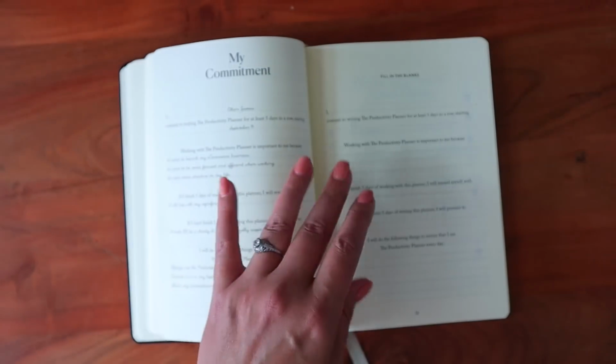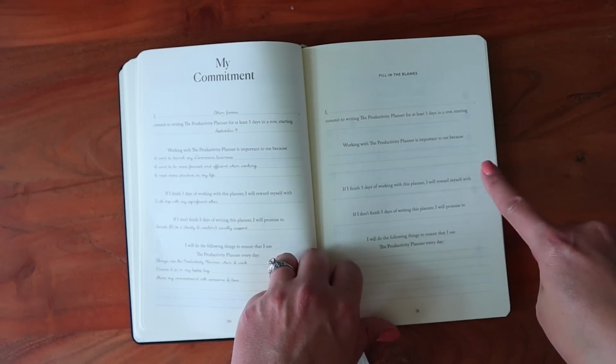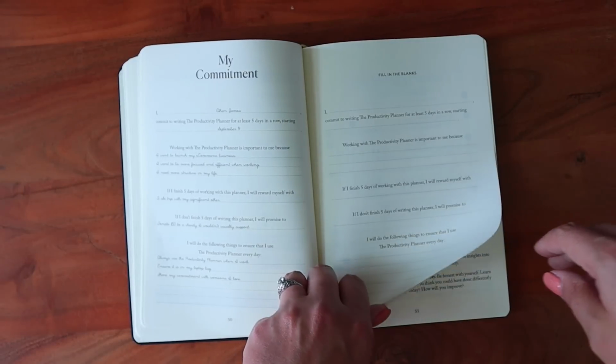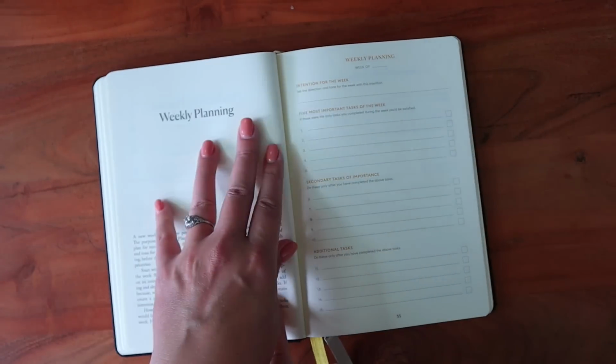And then here's a commitment page where you commit to writing in it for at least 5 days in a row. Why it's important: if I finish 5 days of working with this planner, I will reward myself with blank. If I don't finish 5 days of writing this planner, I will promise to blank, and I will do the following things to ensure I use it every day. This is very similar to what they do in the 5-minute journal. And then it just goes into the planner with a little bit for the weekly planning here.